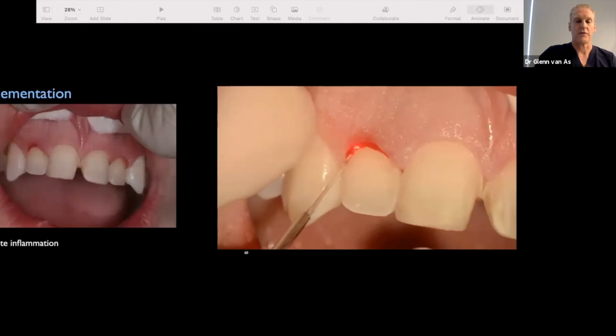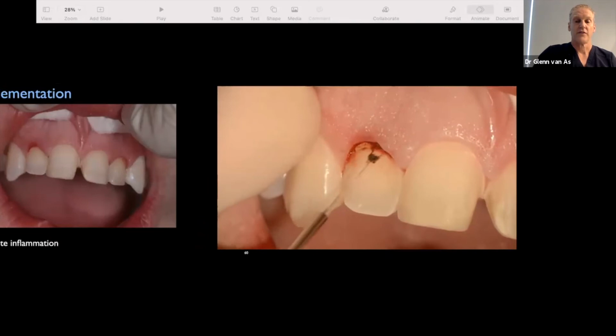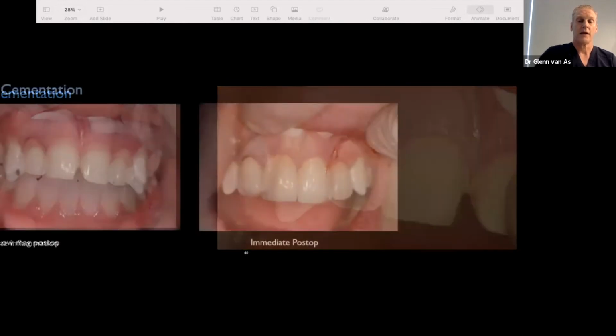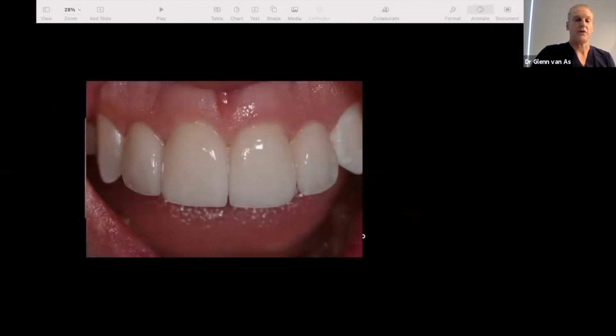You can see here, we've got the diode laser, again just using it to stop the oozing that's happening there so we can bond our restorations into place. So you'll see here, after utilizing the laser, the oozing is slowing down and stopping, and we can get our restorations in place. And this is on the day of cementation, so immediately post-operative. Patient returned 2 weeks later, and you can see the tissue healing here from the veneers.